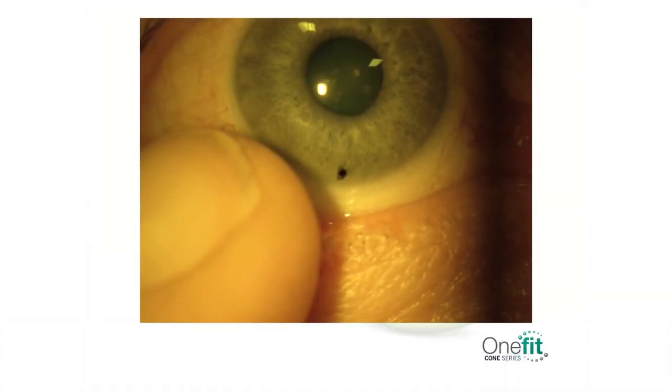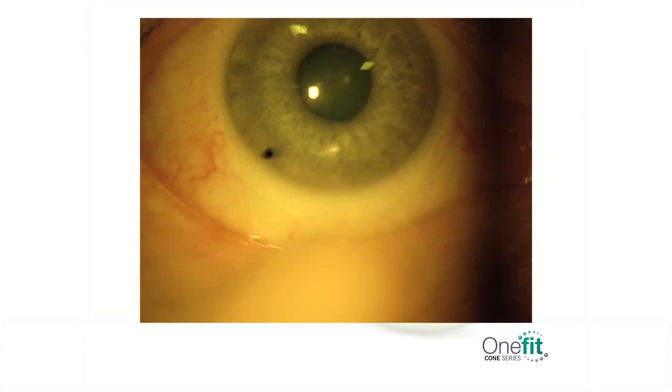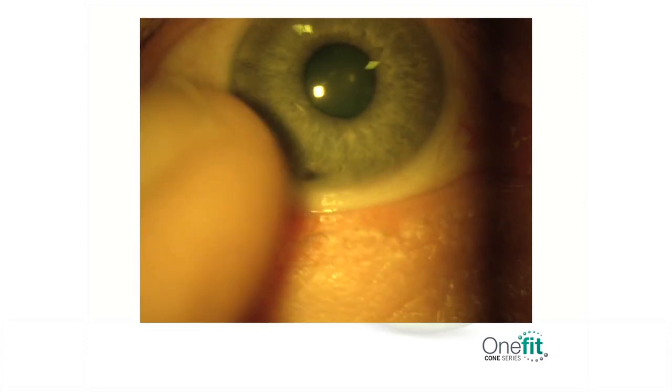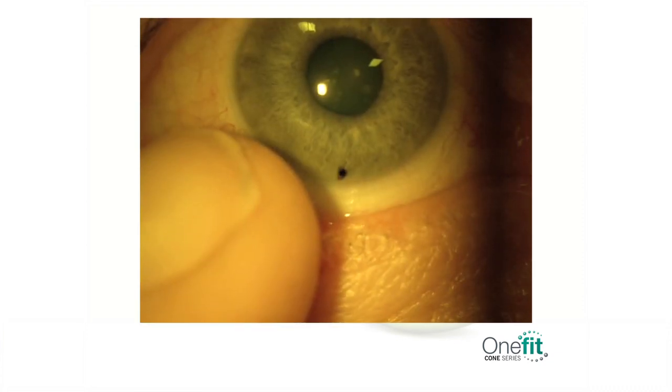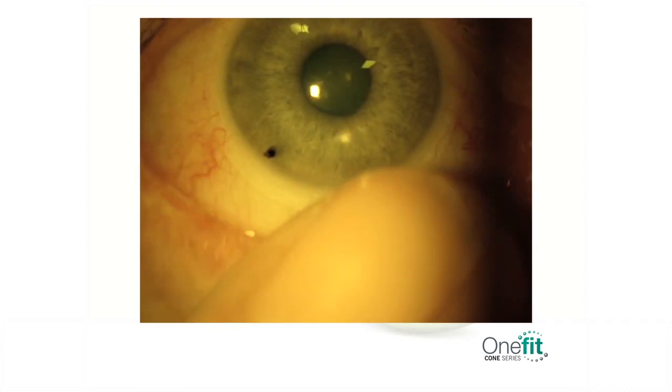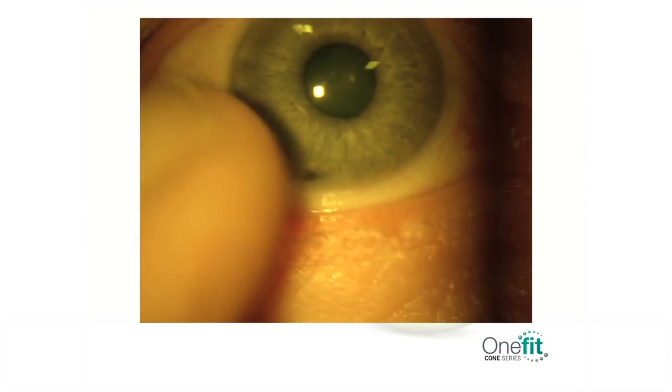Another test is to try rotating the lens. Place your finger at the 6 o'clock position on the lower edge of the lens and rotate it back and forth from temporal to the nasal sides. There should be no resistance to the movement, confirming perfect alignment with the lens and the conjunctiva.